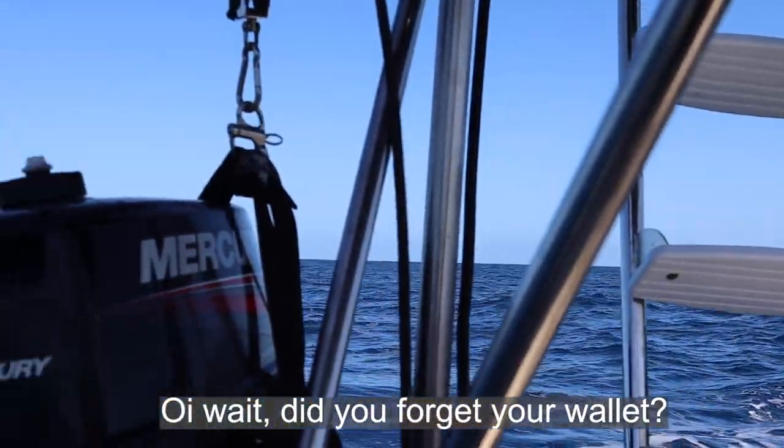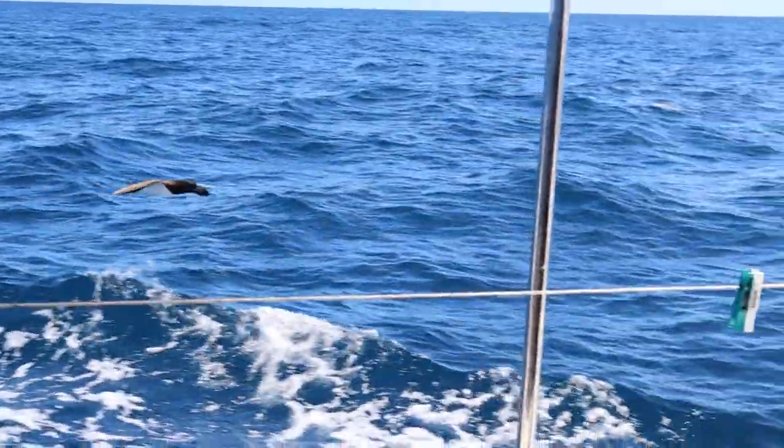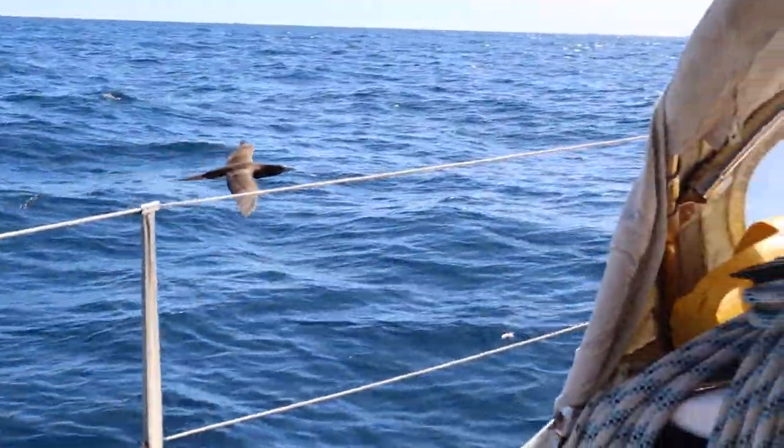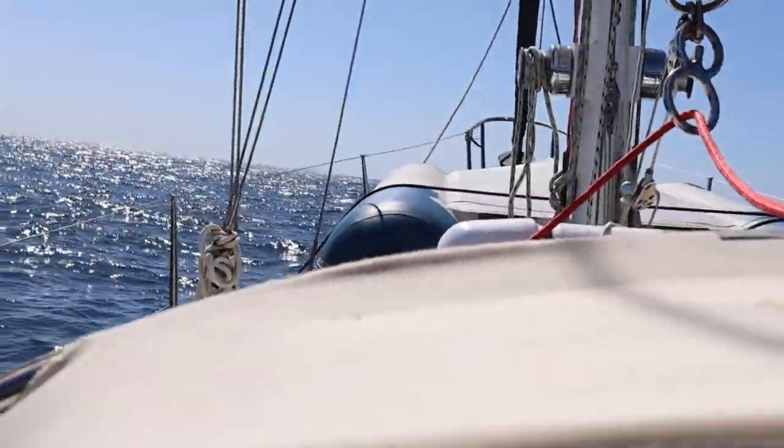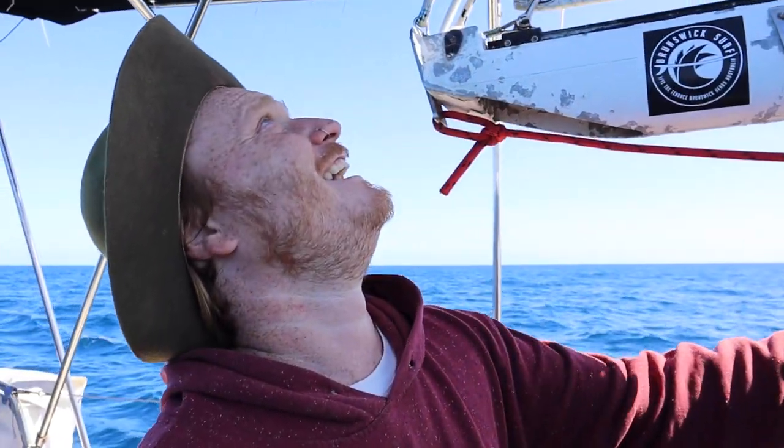Wait! Wait! You can get your wallet! Let us back up! Look, he's coming! Oh, streamline! Look at how beautiful he is! Not the furler, I need the head sail! I was just about to go scare Paulie off because we want to use the head sail again.